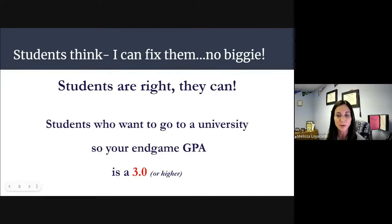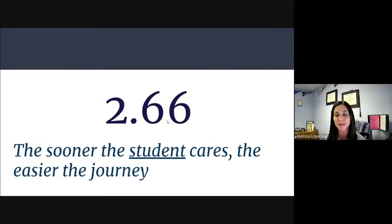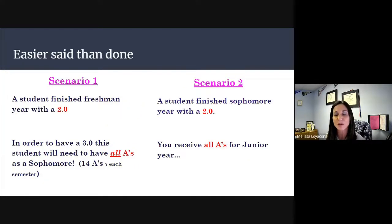If they really want to go to a university right after high school, then they need at least a 3.0, which is a B average. For example, if a student finished freshman year with a 2.0, in order to have that 3.0, they're going to have to get all A's as a sophomore. If a student finished sophomore year with a 2.0, they need to receive all A's for the junior year. It's a lot easier to maintain a GPA than it is to raise a GPA. That's why we always tell our freshmen, work on your GPA now to have a good basis, because it's going to be a lot easier later on to maintain that GPA than it is to raise a poor GPA.